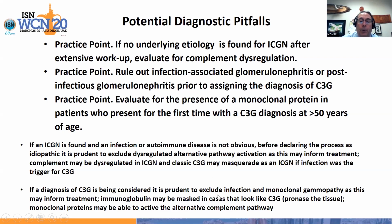First, you need to exclude infection and monoclonal gammopathy, because immunoglobulins may be masked in cases that look like C3G, where you only see the complement by immunofluorescence or immunoperoxidase. If you pronase the tissue, so you enzymatically digest the tissue, it reveals the immune complex portion. So this should be considered in most cases of C3G by your pathologist. The other important point to remember is that monoclonal proteins in and of themselves may be able to activate the alternative complement pathway and trigger what appears to be a C3G, but the patient has an underlying monoclonal gammopathy, and treatment would be considered different.